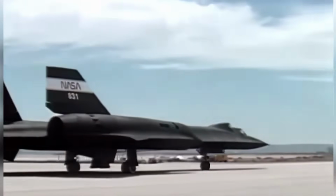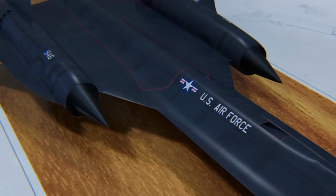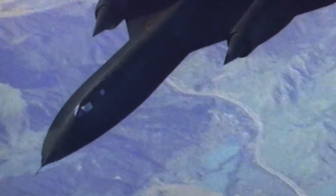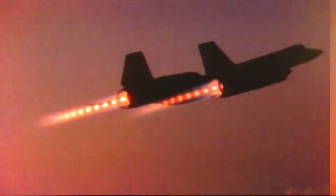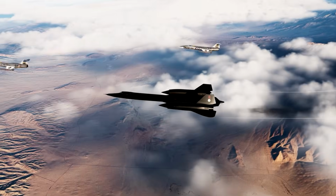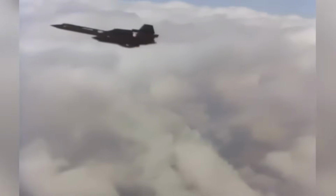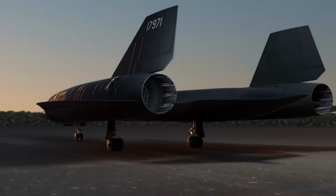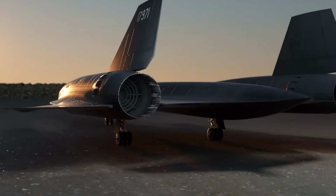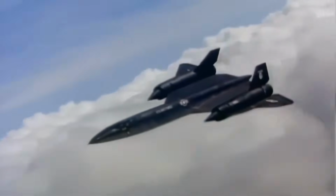speeds. The air arriving at the engine intake is moving so fast that if it entered the engine directly, it would extinguish the combustion entirely. You cannot burn fuel in an airstream moving at 3 times the speed of sound. The entire thrust equation breaks down. So how did the SR-71's engines produce any thrust at all? The answer is the inlet. And the inlet is, by any measure, the most sophisticated piece of engineering on an aircraft full of sophisticated engineering.